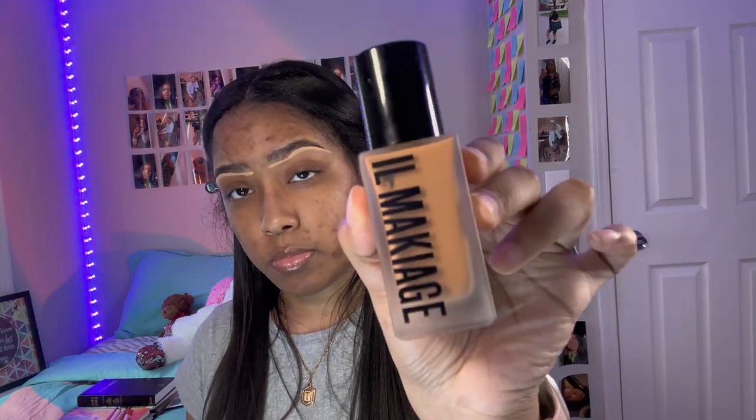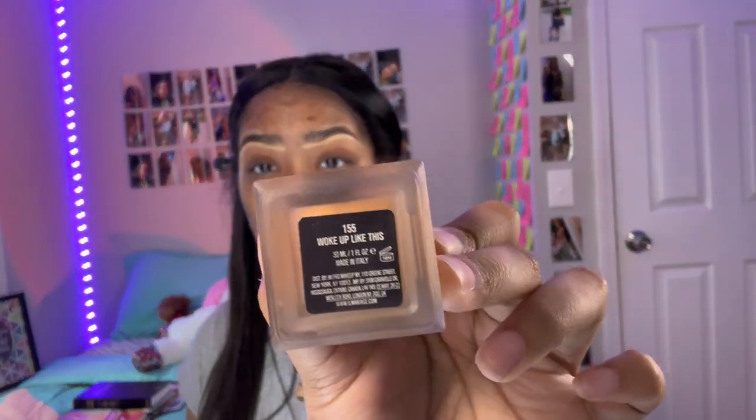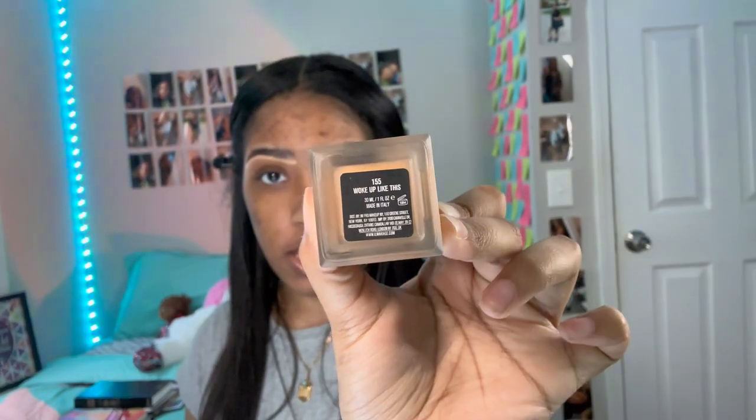So I'm gonna use my foundation, and it's from, I can't say this, but this is where I get my foundation from, and it's in the shade 155. I wake up like this. Yeah, period. I use this and wake up like, oh, it's even on the back too. This is the foundation that I use for my face.